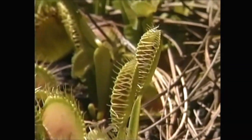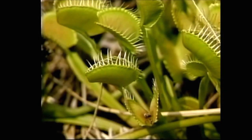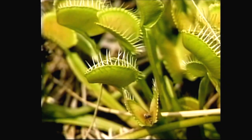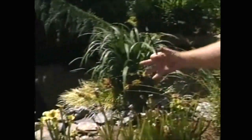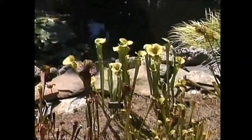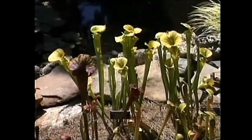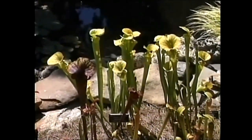And actually, what happens in there is the digestive juices of that plant will suck the soft part of that insect out, and all that's left is that hard shell on the outside. The pitcher plants over there, which are called pitcher plants because of the way they grow, basically have another interesting way of trapping insects. It's actually like a cage, as there's hairs on the inside there.